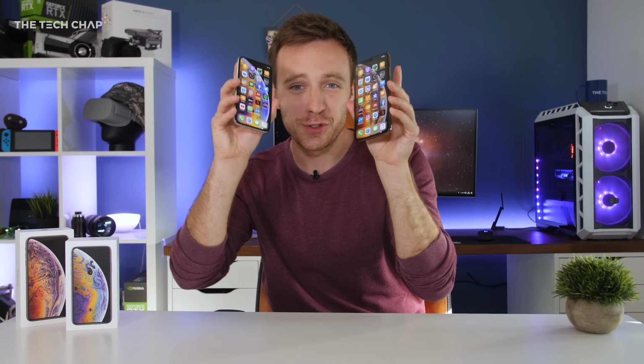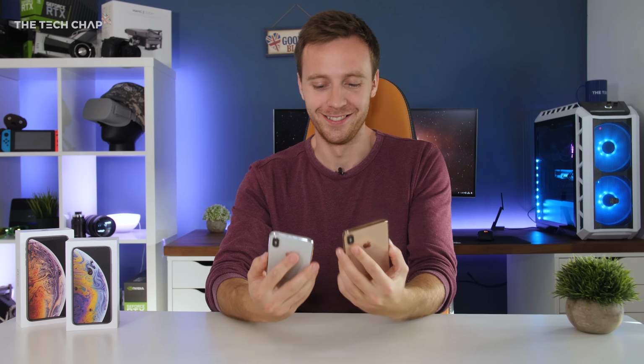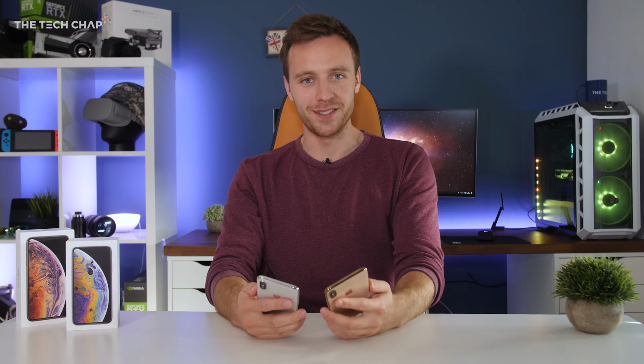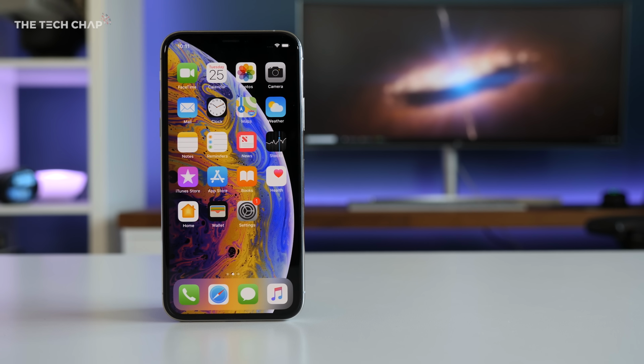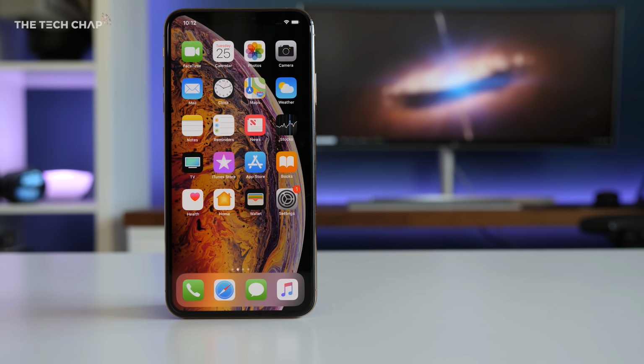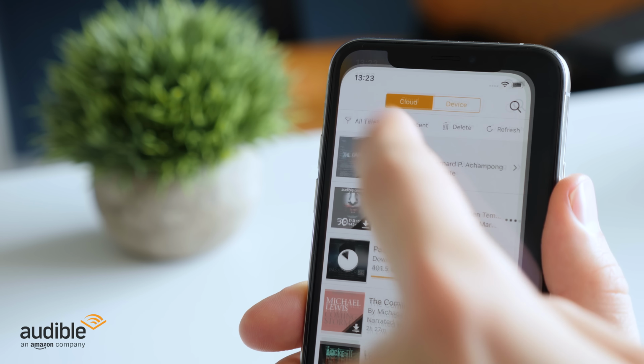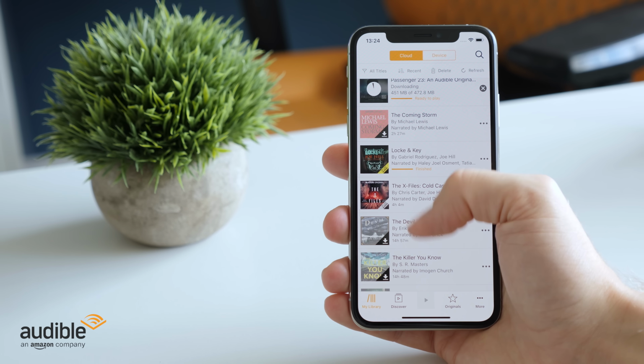These are the most expensive iPhones Apple have ever made. Some might say they're even a little bit excessive. Excessive. No. Hey guys, I'm Tom the Tech Chap, and this is the new iPhone XS, and this is the XS Max. Now, terrible names aside, if you're looking to buy a new top-of-the-line iPhone, which one of these two should you go for?